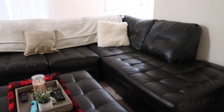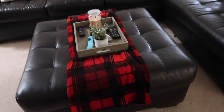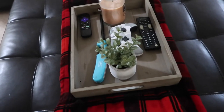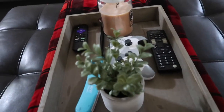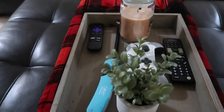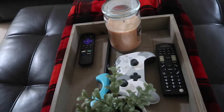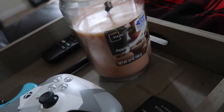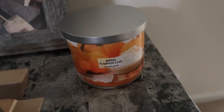But now we have the space to put the sectional together. So it's just this one large giant couch and then the matching ottoman, and then we just threw a blanket over it. We got the ottoman tray, and again, with the Target dollar spot plant and our remotes and stuff, candles. We've got the fall candles out right now. So this is apple cider donuts. We've got autumn air and warm pumpkin chai.